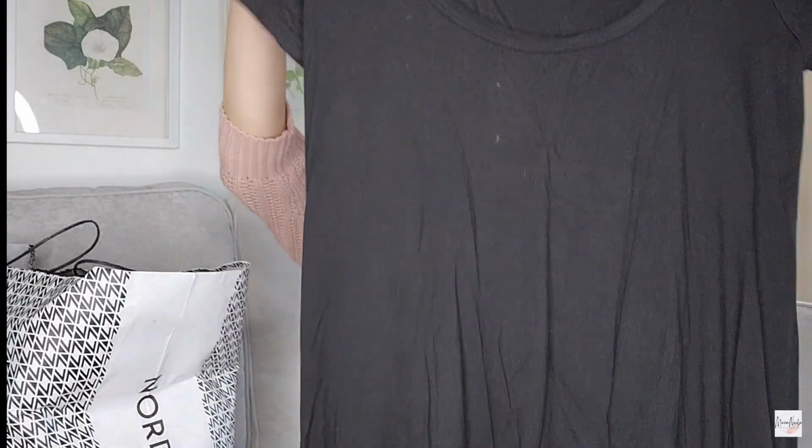Okay, next. This is Michael Lauren. I have never sold this brand before. It's a size small. It looks super comfy. It's just a little stretch jersey knit t-shirt dress. But when I looked it up, just because the tag is stitched on very nicely, I hadn't seen it before. I like learning new brands. It looked like it was going to sell for 20 to 30, so I decided to try it.